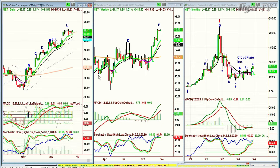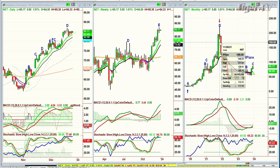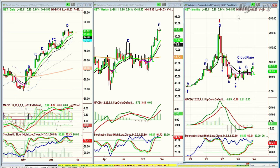Net, look at this tiny little doji candle at the most recent high, peak D, going sideways, leg E, doji candle in the weekly chart, only a leg C in Cloudflare. It had once upon a time a move to 238, was it 221.54 was the high in November, excuse me, November of 2021, tumbles down to the 39.40 level, and then it has a good rally. And this just looks a little overbought to me. It needs a little digestive phase, that's all.